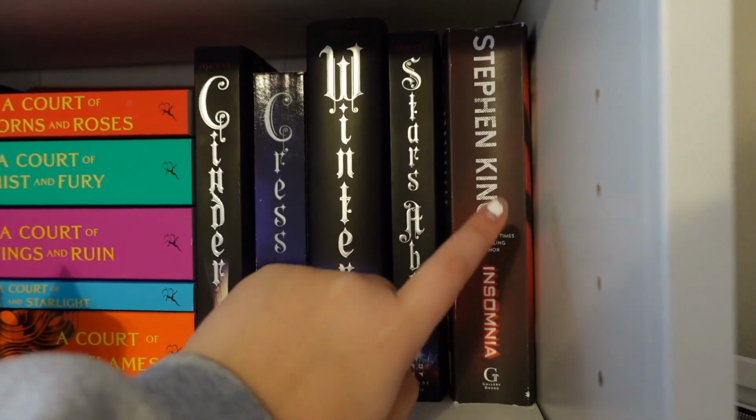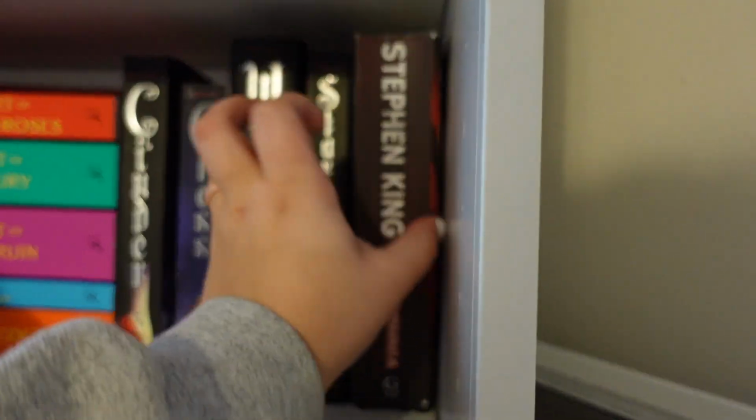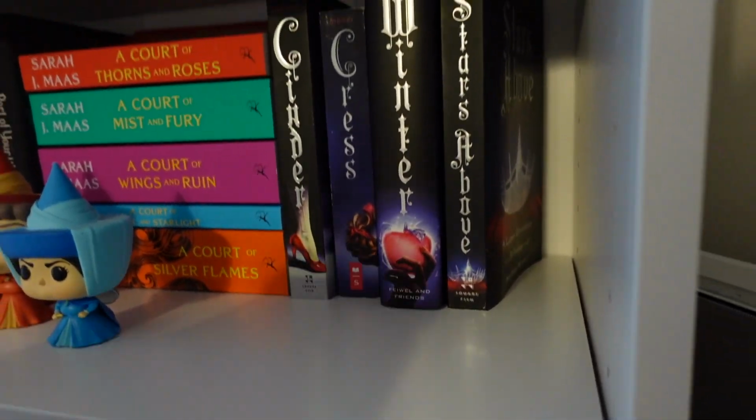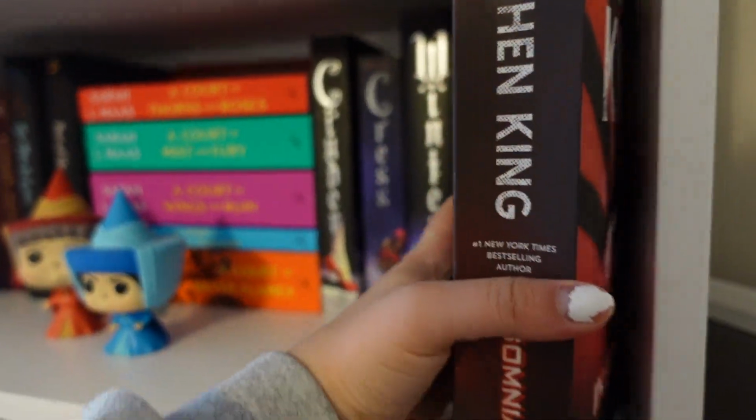And then I have the Stephen King book, Insomnia. I want to read this year, but books this size are kind of intimidating to me. It is almost 800 pages. It's 792. So these books are kind of intimidating. I kind of just slide that back on the shelf.